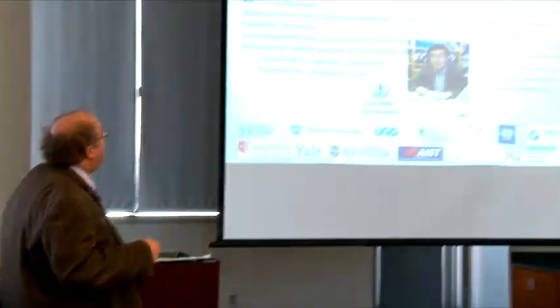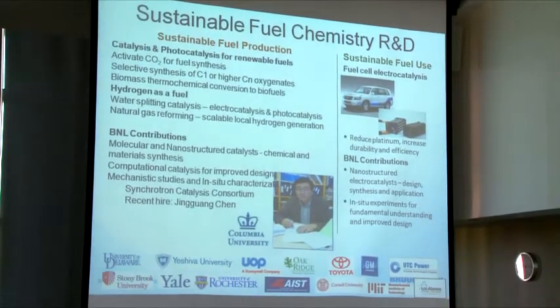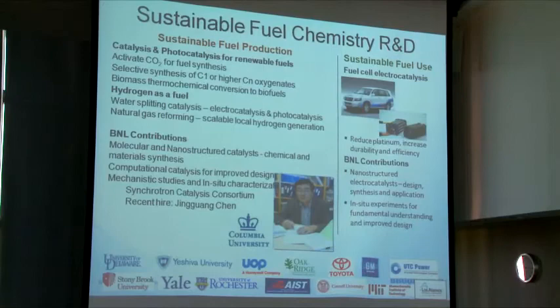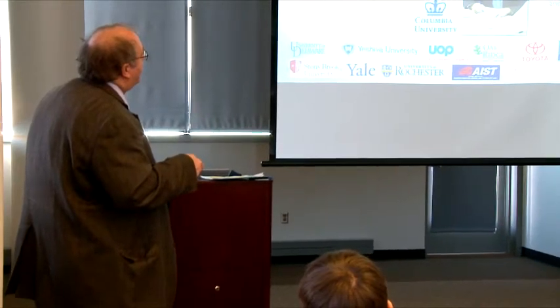The other area is sustainable chemistry for fuels. At Brookhaven, of course, we need to be able to generate fuels in a way that's sustainable. And so that means things like activating carbon dioxide, essentially reducing carbon dioxide so that you can synthesize new fuels from that, using hydrogen as a fuel. And Brookhaven's done a lot of work on fuel cell electrocatalysis, actually a lot of work that has been enabled by the Nano Center involves the use of core shell nanocatalysts that make much, much more efficient electrocatalysts for fuel cells.